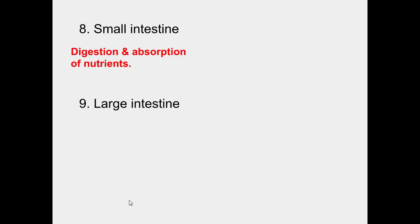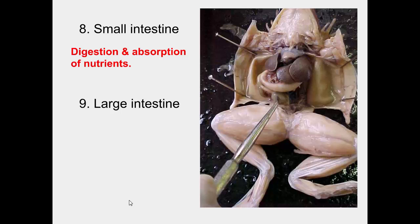Now, is it called the small intestine because it's short? No, it's because it's skinny. It's pretty long. In a human, it's 25 feet. It's skinny, though, but it is longer than the large intestine.